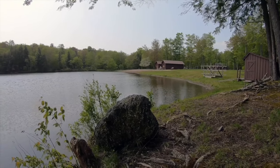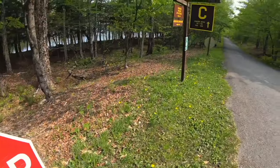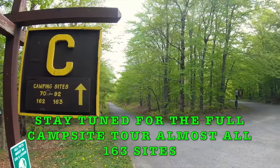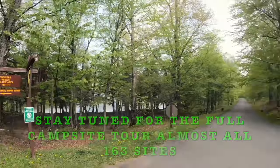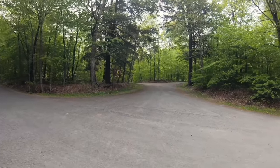This is a nice spot. Okay, let's stop. This is a good place to set up the next episode. We're gonna be visiting each of these loops in sequence, A, B, and C. We're gonna take a little video of each campsite for you.